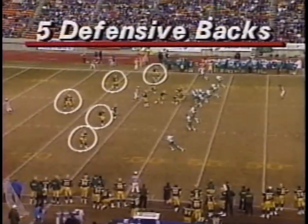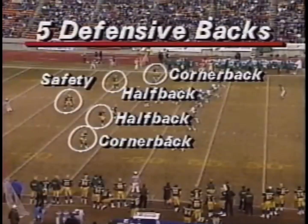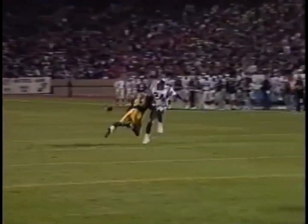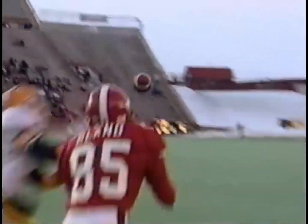In the CFL, defense can mean pass coverage. 5 defensive backs, 2 cornerbacks, 2 halfbacks, and 1 safety. And they have a lot of territory to cover. So you want to be a defensive back in the CFL? Be quick, be tough, and be there.